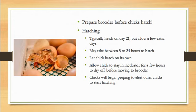It's almost day 21. Prepare the brooder. A brooder is simply the pen that the chicks will live in while they are still small. So typically the chick will hatch on day 21, but it may take a few extra days, so don't discard the egg right away on day 22.